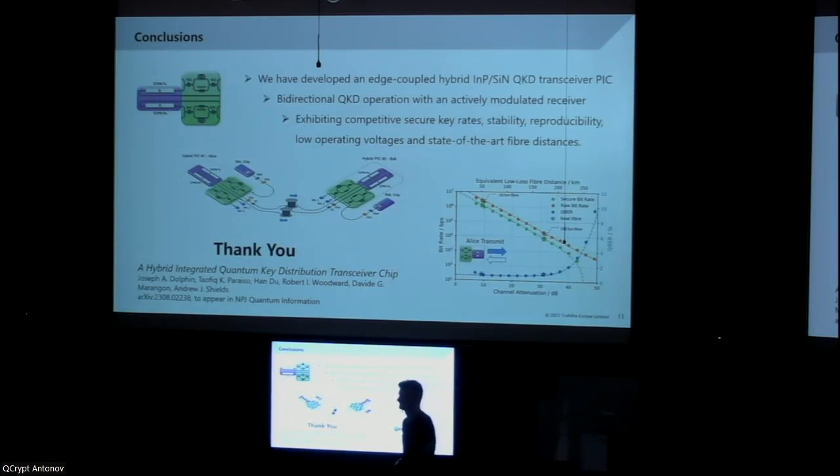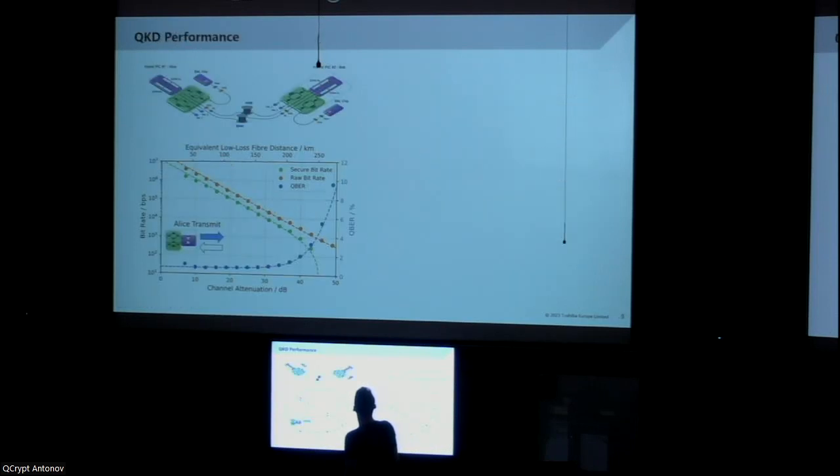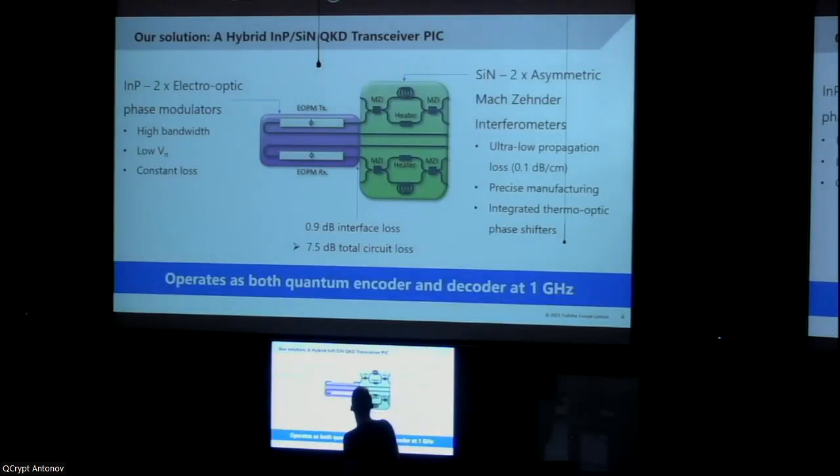Hi, thanks very much for the talk. This is a technical question. If you go back to your slide where you have the device, the one that shows the 7.5 dB loss. There's almost no loss propagating through the device, and your interface loss is only 1 dB. So how do you get to 7.5 dB with that?